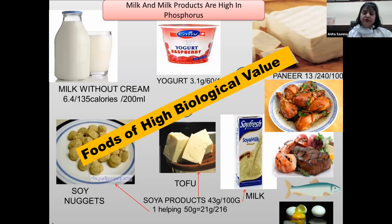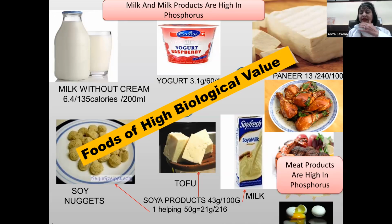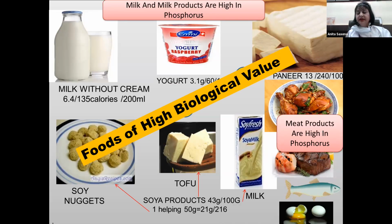And these are the foods of high biological value. The milk and milk products and the soy products are really very good. And remember that the phosphorus, don't be scared of the phosphorus content of the soy products. They will not be absorbed completely. Only 40% of them will be absorbed. And well, meat products are high in phosphorus.